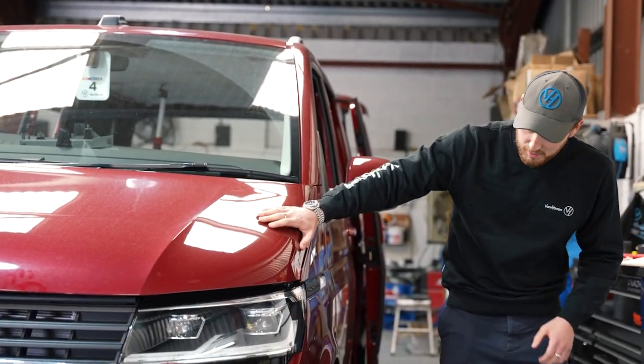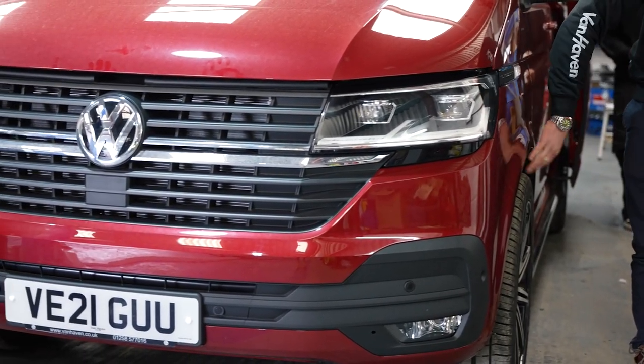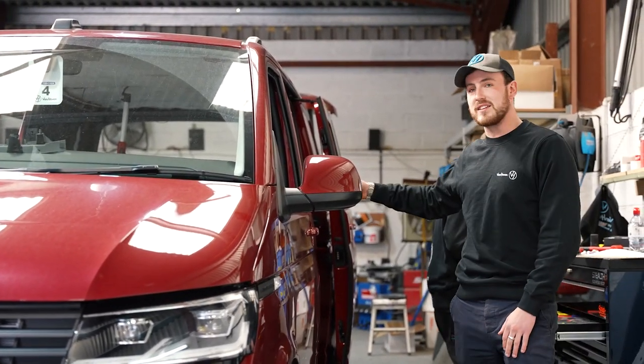Lovely Fortana red T6.1 here, just going through build. Obviously it's had all of its lowering done, wheels on. Just going through interior works now with Jod.